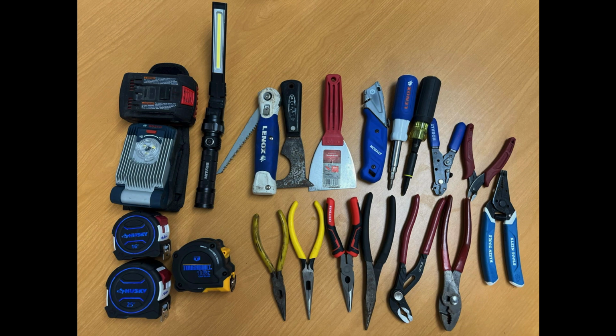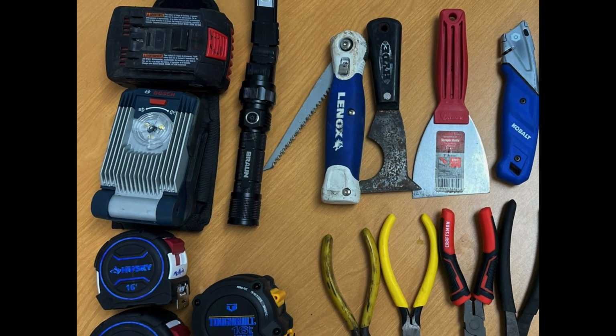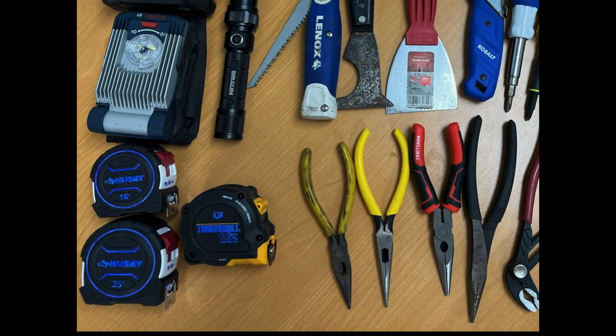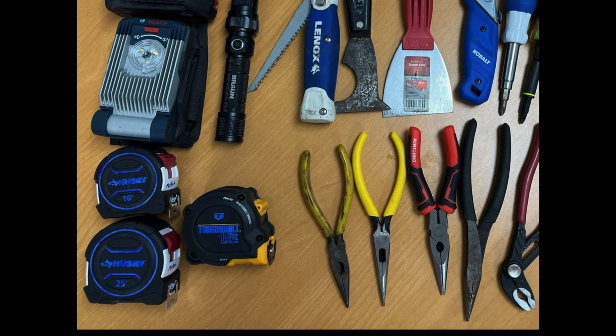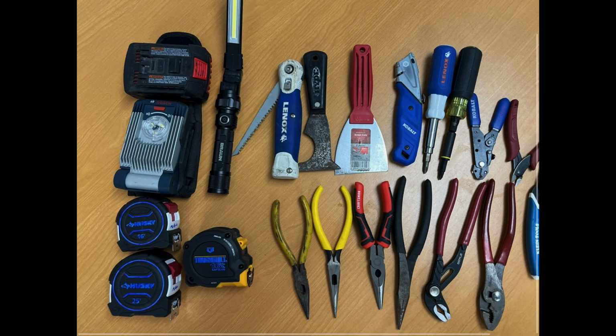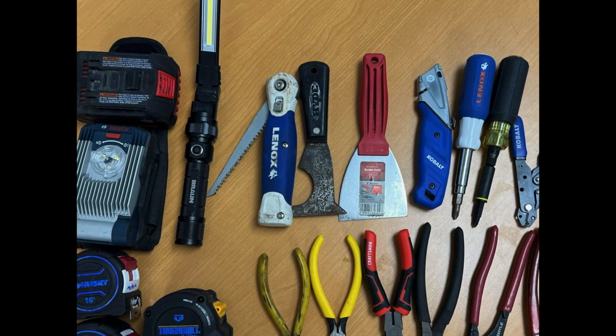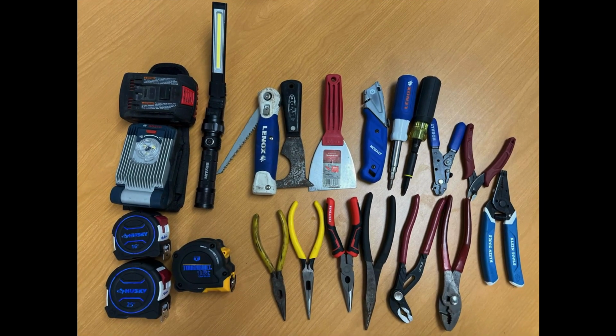Going to the next picture, here's some of the hand tools. So he's got a Bosch light over here that takes the Bosch 18-volt batteries. Also, he's got more, again, a couple different tape measures, a 16-foot Husky 25 and then a 16 Tough Built. And again, he's marked them out in blue. Also has this Braun light here. I've seen several people with it. There's all kinds of that kind of light of different brands and things like that. So a bunch of people use those.